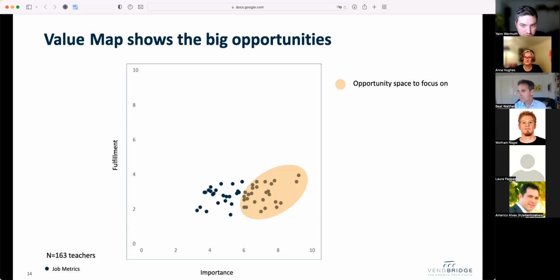And there are some that are on the very left. Very few people said that that is important. So that's stuff you can ignore. This helps you really to focus and to know which of these 51 needs in that whole hierarchy are really relevant. And we'll show on the next slide what some of those were.